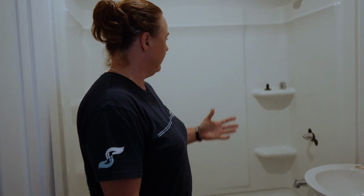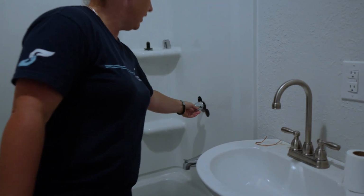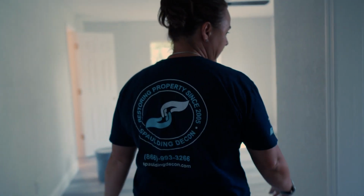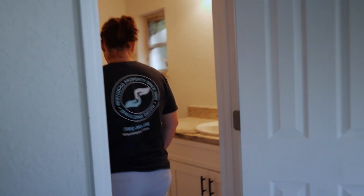So we're in here in the second bathroom, and as you can see, we've got some unfinished stuff here. Not cool at all. Not happy with this at all. Just filthy, nothing cleaned up after themselves, just little mistakes. But this is kind of the biggest part here, in my opinion, is this master bathroom.